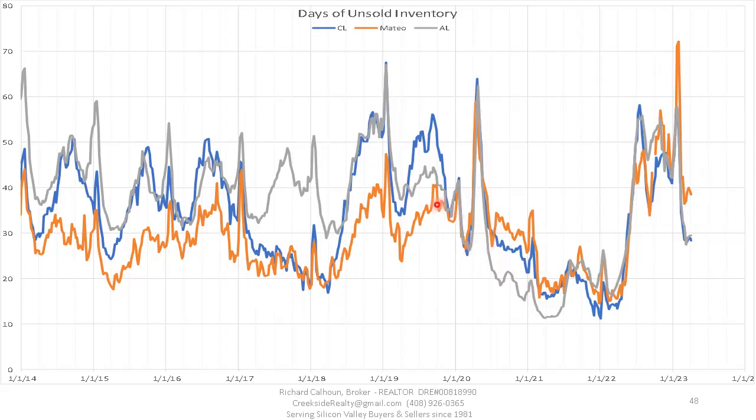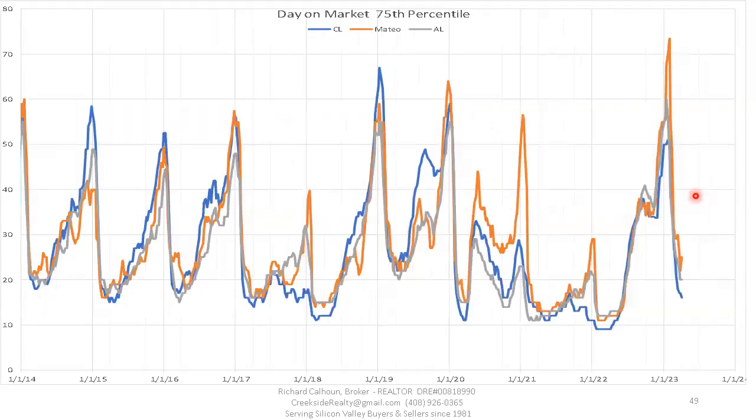Here, going back in 2019, San Mateo County was clearly the lowest, and then by July of 2020, right after the pandemic recovery, San Mateo County was the highest of the 3. Then they're all on top of one another, so you can't really tell. And now we're coming out again, and San Mateo County is the slowest. So I think that's the big shift.